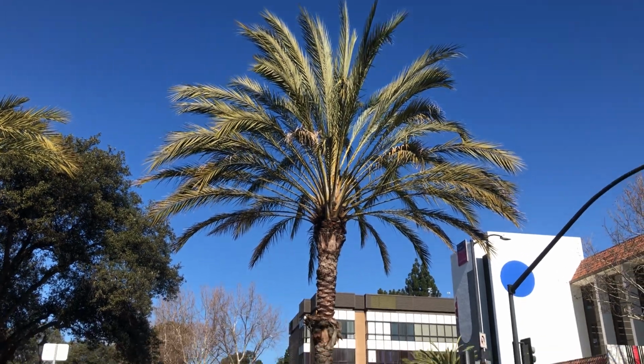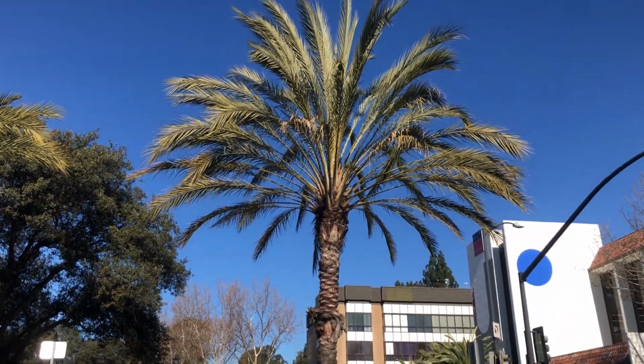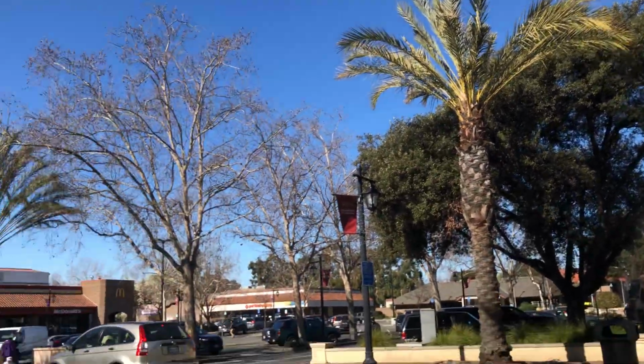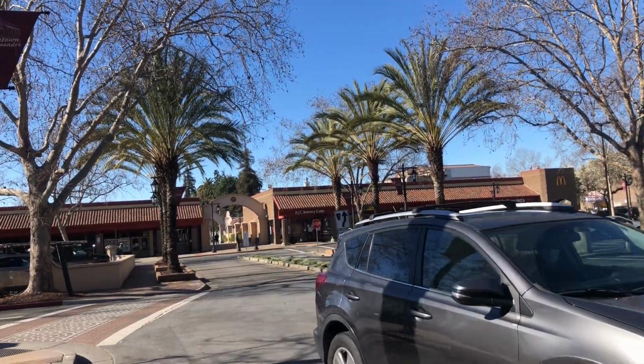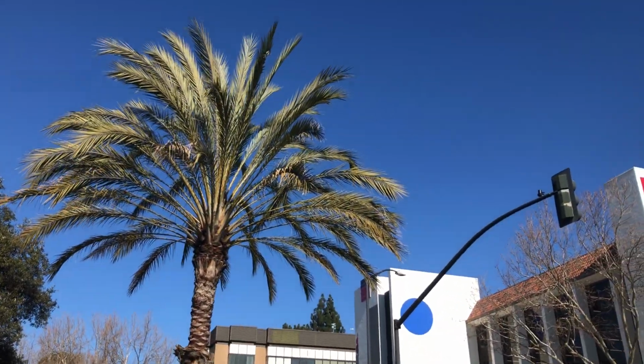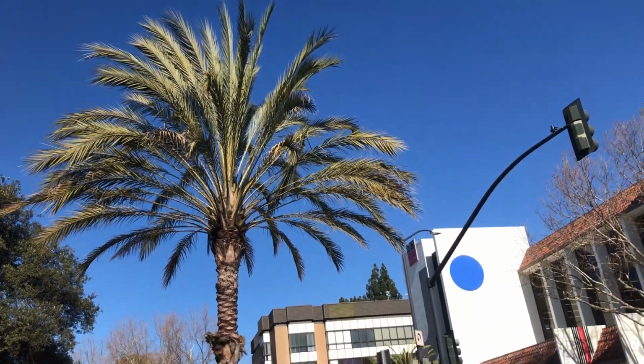So the females get fairly skinny trunks. We're gonna go up and take a close look. This one is just kind of partially trimmed. Okay, it's Oakland. They're not really taking care of the trees down here. There's an entrance of them. They still look good, but not as good as they could look. But that's a Phoenix dactylifera right there.